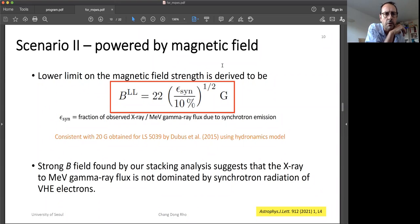Maybe for curiosity, how long are the stacked observations? What is the total exposure of the stacked observations?